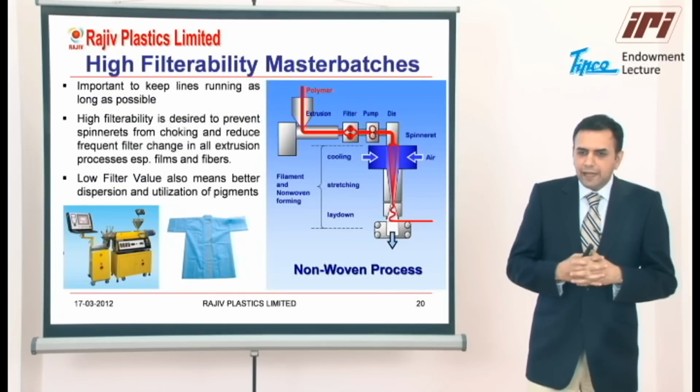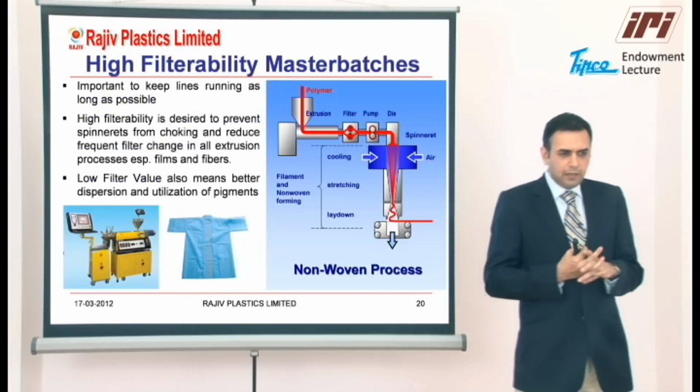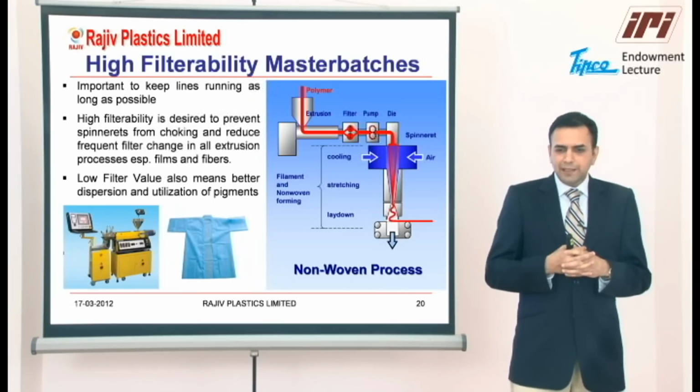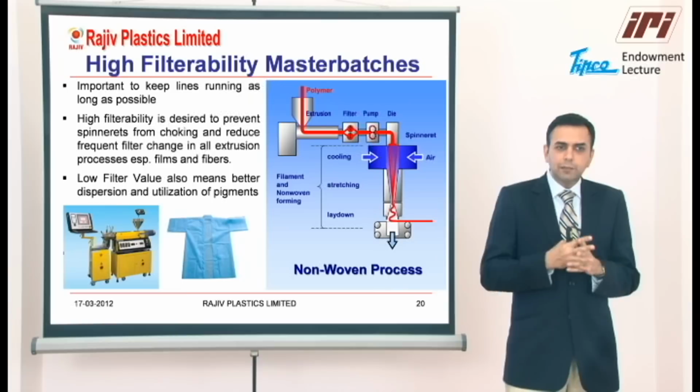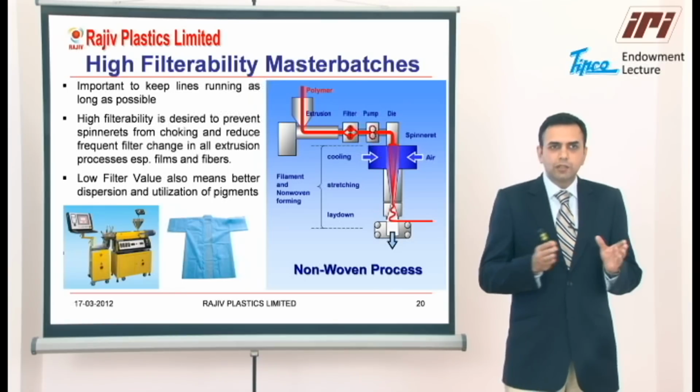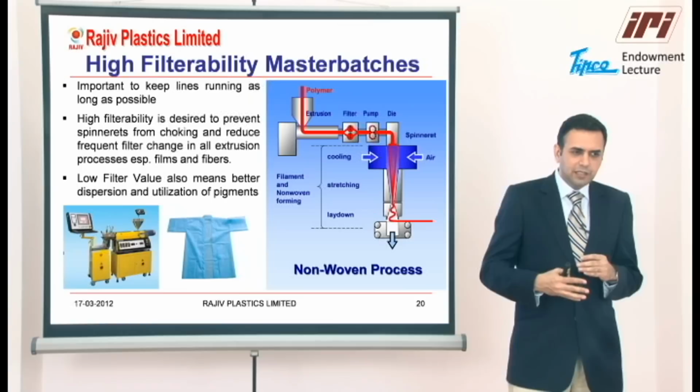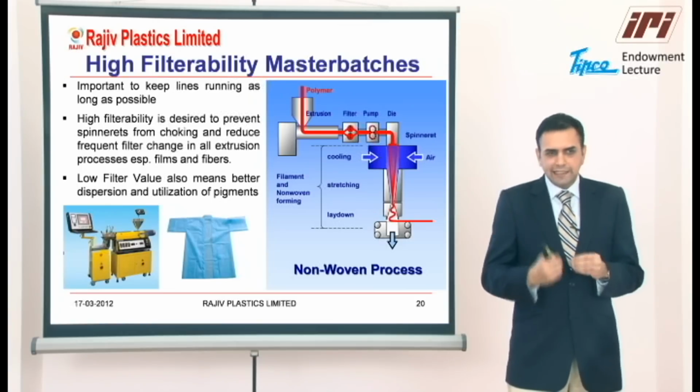So why do we need high filterability master batches? I mentioned that this is one of the new things. The importance of someone to keep their machines running continuously without a break is paramount. I wouldn't want to run my machine, say, for a few hours, open it, clean it, and put it back again.